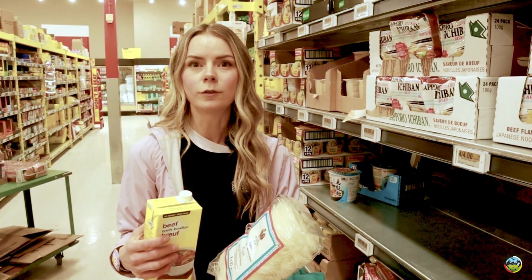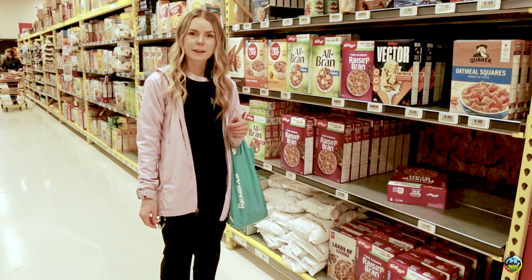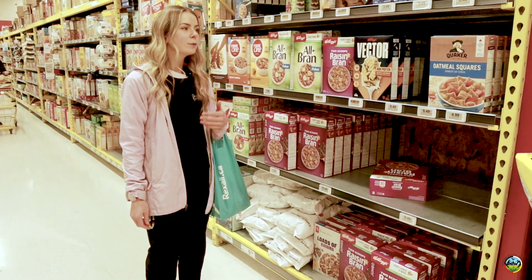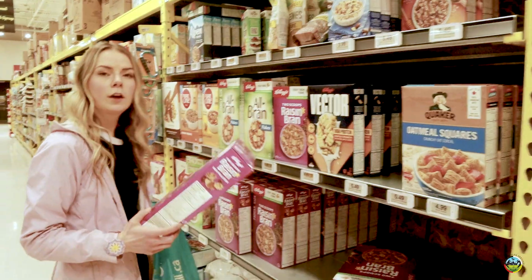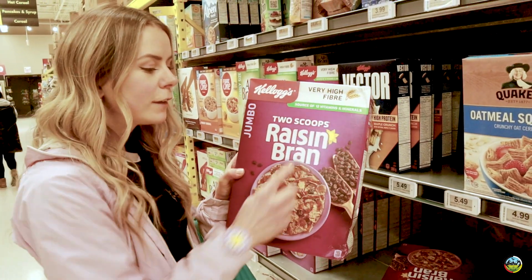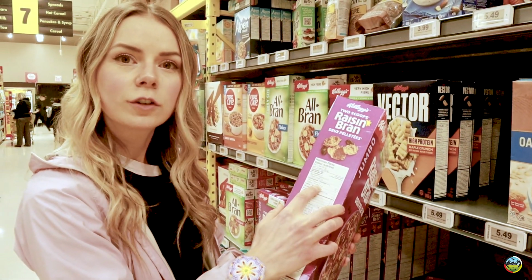When it comes to looking for cereals, we want to really pay attention to the amount of sugar that could be in these cereals and the price. Cold cereals are going to be more expensive than hot cereals, so we want to choose a version that is still going to impact our health in a great way. When choosing something like Raisin Bran, it's marketed as being very high in fiber and looking very nutritious. However, when we look at the label, we can see that there are 14 grams of sugar.